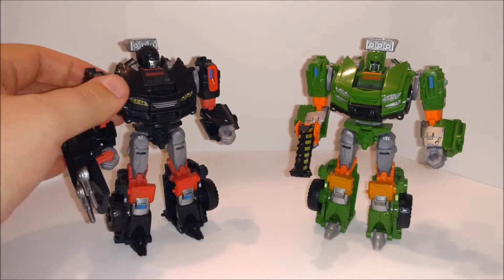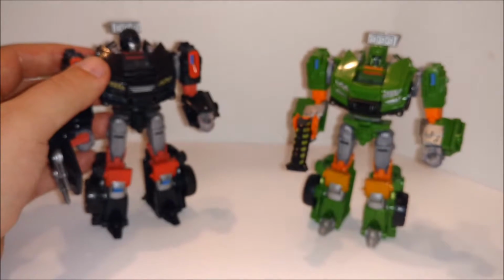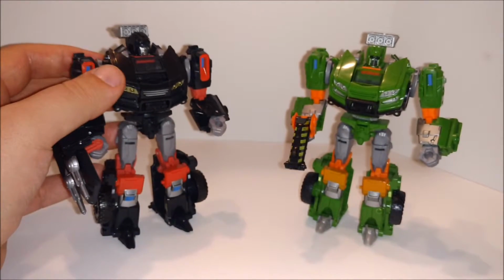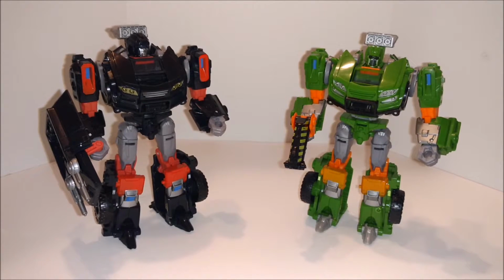Trailbreaker has the IDW head, which I'm not a big fan of. Give us the G1 squared off head. That's the one we want. That's the one I want. I don't know about anyone else, but that's the one I'll take. But aside from that, is it Trailbreaker and Hoist? Yep. I wish we could have had it better where we could see the symbols on them.